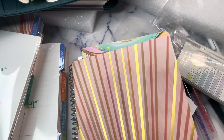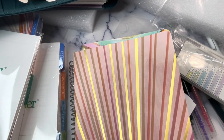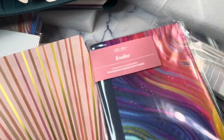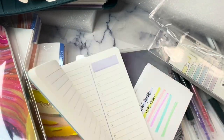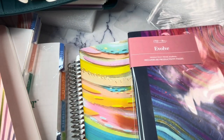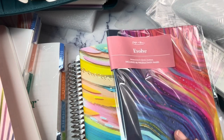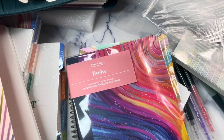Then I also got this, another productivity journal. So a different cover, but the same layout as this. Just a different cover. Also Etta V. Now this one has a bound edge down the side, I don't know what you call that.